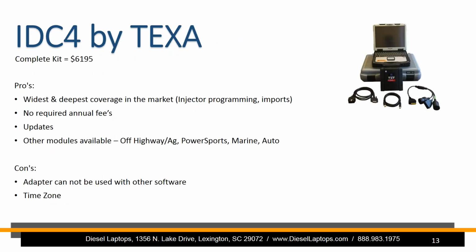Going on to the last one that we have here, this is the TEXA IVC4 is the name of this software program. So the TEXA, I can tell you, is by far the best diagnostic tool in the market. It is priced less than the Bosch, it is priced less than the JPRO, and it's priced less than the Snap-on, almost by half. And the great thing about it is there are no required annual fees. So if you don't pay your annual fee at the end of the year, you have 100% functionality, and it'll keep working. If you do want to keep getting updates, it's only $650 a year.